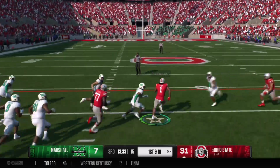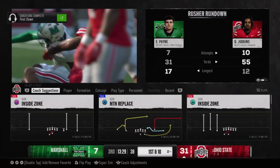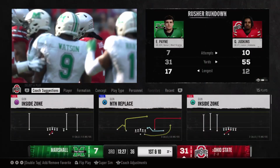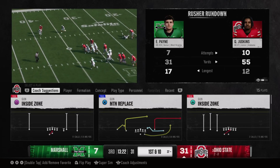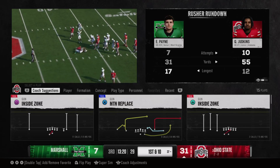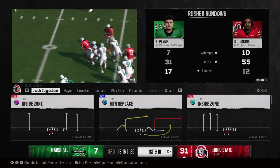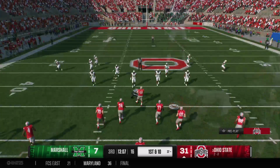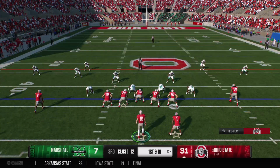Takes a handoff. It's Judkins. Really nice run there. Good, solid pickup, and they'll move the sticks with a first down. Well, they get another big run for a first down, and if you're on offense, you love the way your offensive line is blocking early in this game. They're getting tremendous movement, and they're making life pretty easy for these running backs right now. They've got it at the 37. It's first and 10.